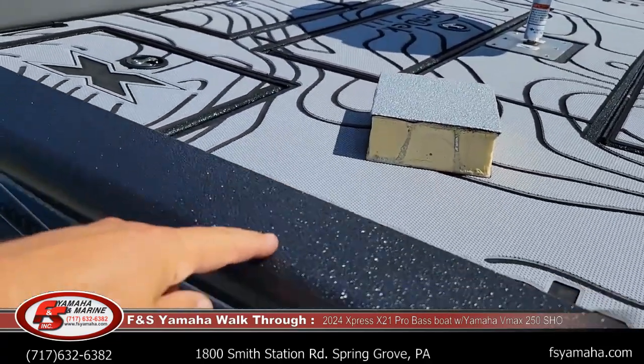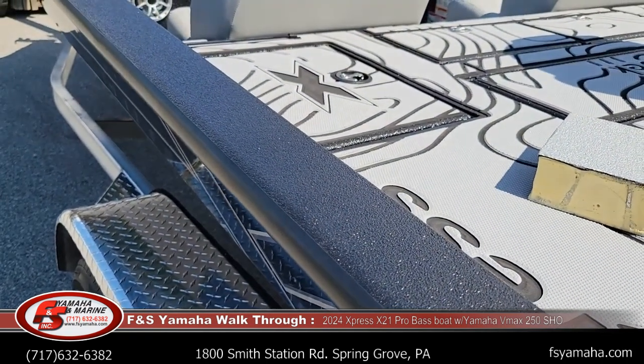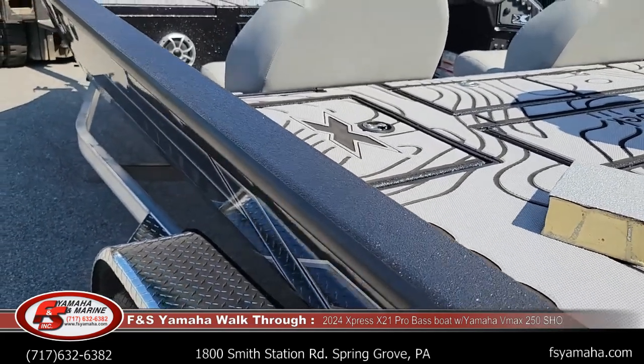And then also take note of the spray-in liner. Every Xpress comes with spray-in liner everywhere throughout the interior, including underneath every hatch and every lid. Just another little thing that makes them a quiet ride, and very rugged as well.